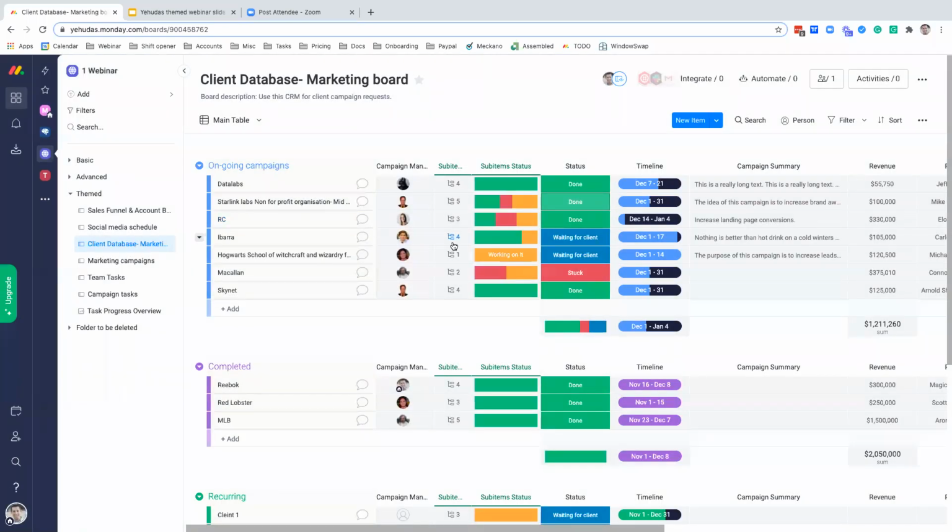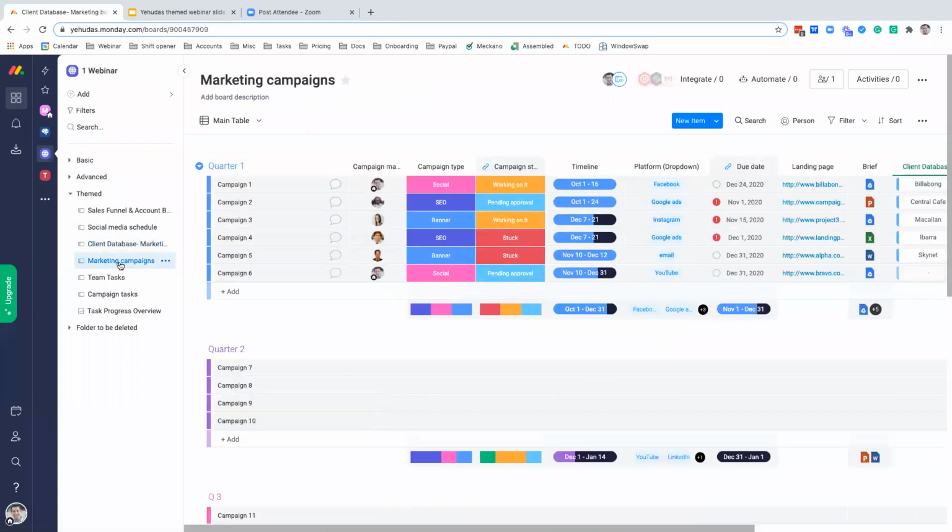Great. Okay, awesome. So for the next part, this really concludes our most recent updates to the board's columns. Now I want to show you our new timeline summary bar. So for this use case, I want to move over to my marketing campaigns board where I keep track of all my running campaigns. So we'll go over to our marketing campaigns board.